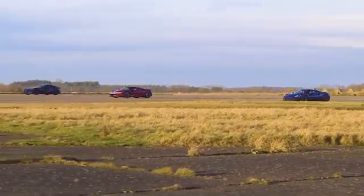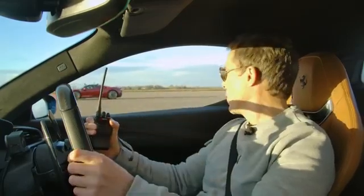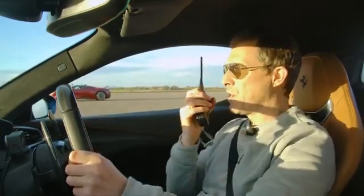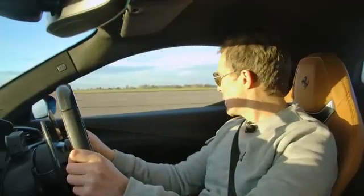Now we have a rolling race from 50 miles an hour. The car's in sport setting, but auto mode for the gearbox. I'm going to call it in. It's a race to the half mile. 3, 2, 1, go. That took ages to kick down.